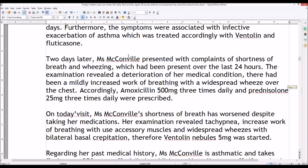Okay. Ms. McConville presented with complaints of shortness of breath and wheezing, which had been present over the last 24 hours. The examination revealed a deterioration of her medical condition. There had been a mildly increased work of breathing. So why is this passive? So you mean that it was increasingly difficult. So she was having to put more effort or work into breathing. You've got to be careful if you're writing this kind of sentence, because if you're not careful, it can be too complicated, too convoluted. There had been a mildly increased work of breathing with a widespread wheeze. You could have made that simpler. You could have made it an active sentence. It would be much easier to read.